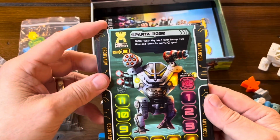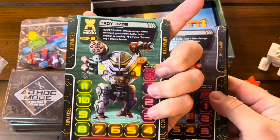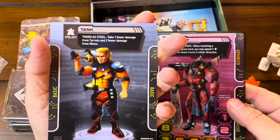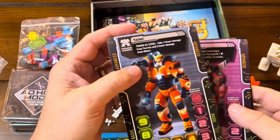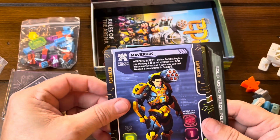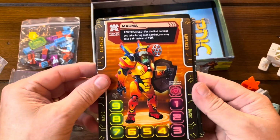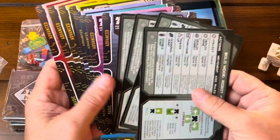And here's the Mighty Mech card. This is the Sparta 3000. And there's the Troy 3000. Then we've got Tank. And so you got 2 different views. So there's, I guess, Tank without the armor and then Tank with the power armor. So pilot and armor. You got Kitty, Diamond, Maverick. There's that big gun there. There's Wasp, Rampage, Magma, Tsunami. So you've got quite a few pilots there.